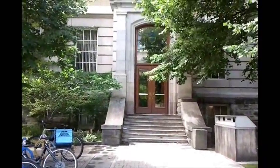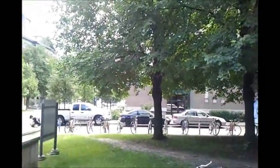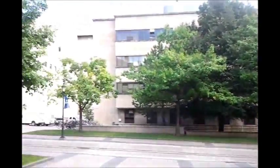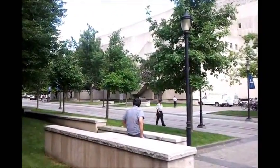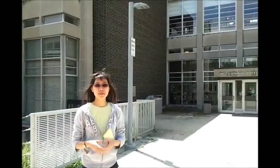Okay, so we've come all the way through Galbraith, and this is the entrance of Sanford Fleming from King's College Road. If you look that way, Wallberg is directly adjacent. The mechanical engineering building is across the street. And the MedSci building is on the corner. Here's the McLennan physical building, physics building. So you'll have some of your physics lectures here as well as all of your labs.